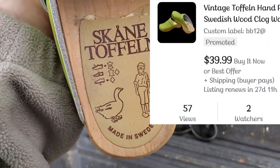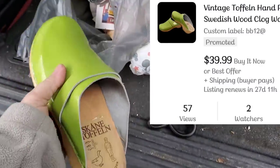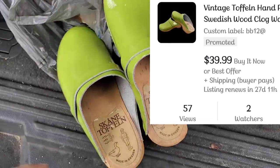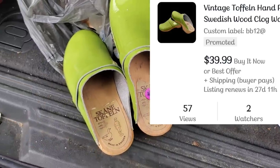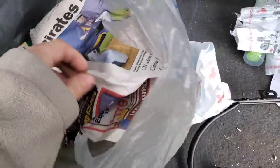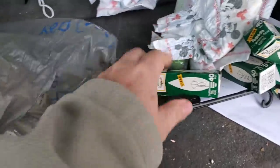The brand of this is Skein Tofelen. I've never seen these, but that patent leather clog type kind of stuck out to me. Those were $4. And all of this stuff, again, was 30% off of whatever the price it says. And then next, let's see. More of those lights.